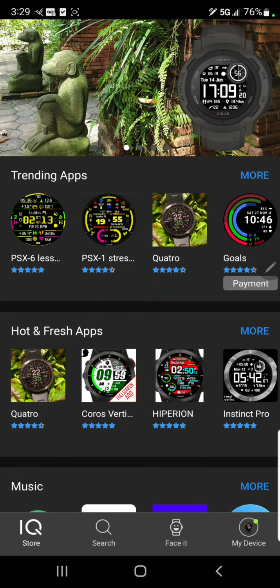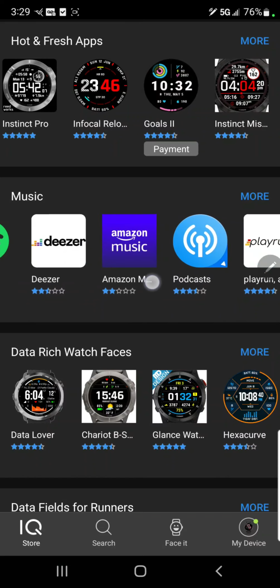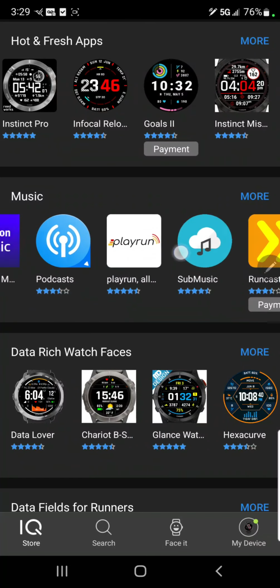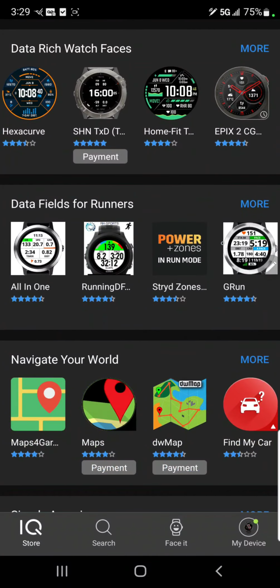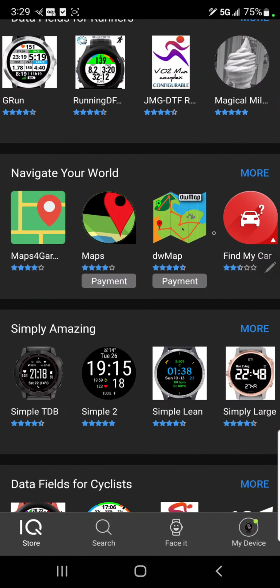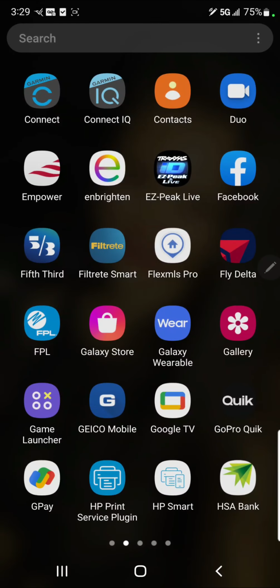And then the other thing I wanted to show you is Connect IQ, which is basically where you get new watch faces, different apps for your watch. There's not a whole lot of stuff in here. There's only a few different music things. There's a lot of watch faces, but most of them are kind of, so really that's pretty much it. I just wanted to show you that you can actually customize a watch face and do it yourself. But anyway, just wanted to show you that.